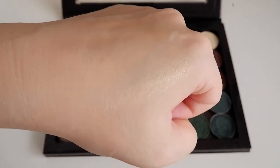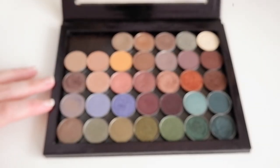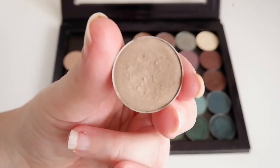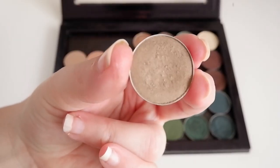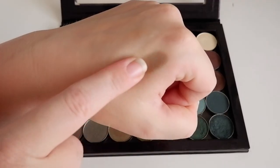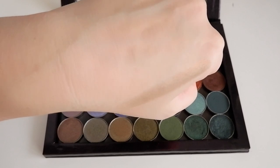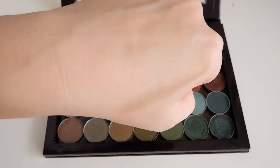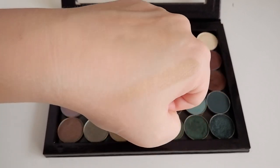I don't have too many of those very foily shades from MAC. The ones that you see in here that are very foily are the Makeup Geek ones. More MAC, this is Patina, and as you can see, this has been used quite a bit. This is one of my favorite MAC shades. And that is Patina, and Patina is like a taupey brown with a gold sheen to it. That's how I would describe it.